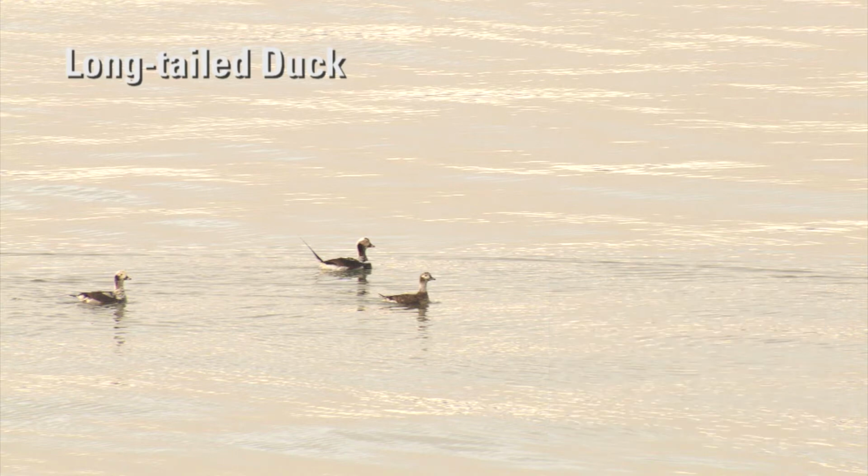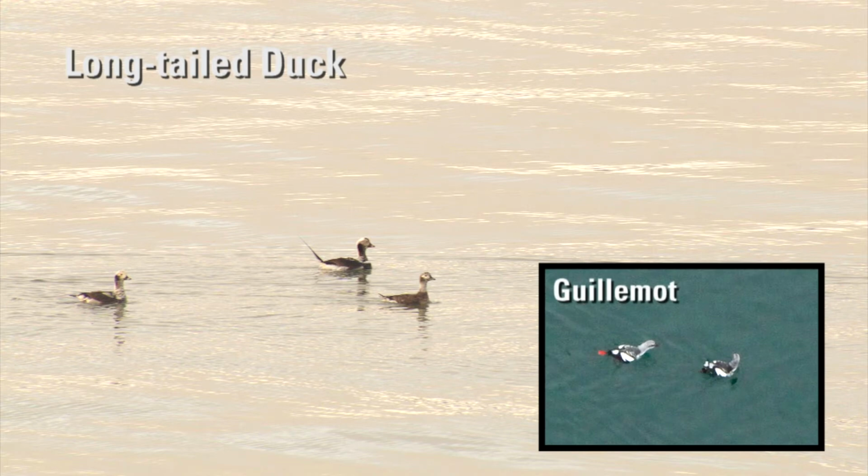In saltwater areas, long-tailed ducks can be easily confused with alcids, most notably winter plumaged guillemots. However, alcids almost always dive for escape, whereas long-tailed ducks often flush and fly away.